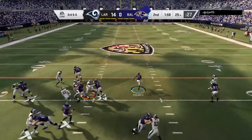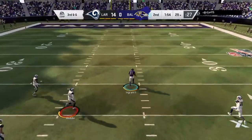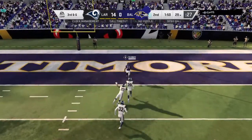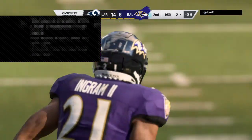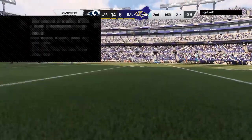On third down, Mark Ingram. There goes Mark Ingram. He's at the 30. And he is into the end zone, touchdown. Mark Ingram, 71 yards, as they are now on the board here in the first half.